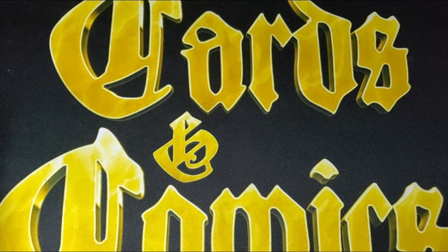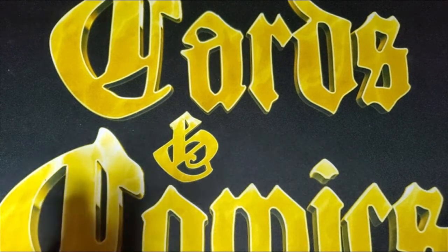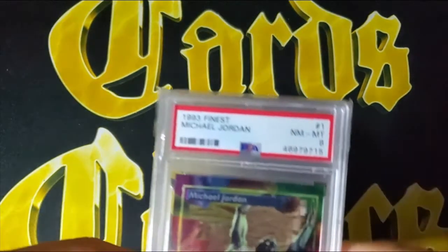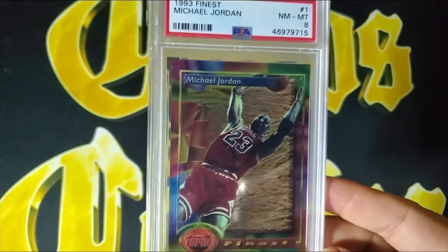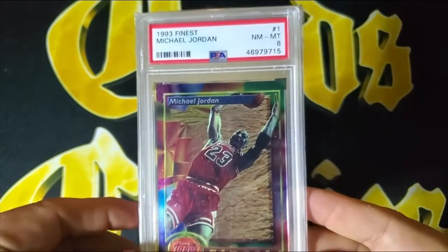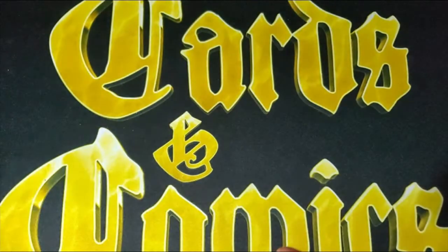But first I want to show you a pretty short mail day for sports cards, as I haven't picked up a lot of sports cards since the beginning of the year. First up is a 93 Finest Jordan. Again, I feel like these cards are just fun to pick up. This was pretty cheap. It was just hanging around eBay, and I saw it sell pretty cheap and I went ahead and grabbed it.